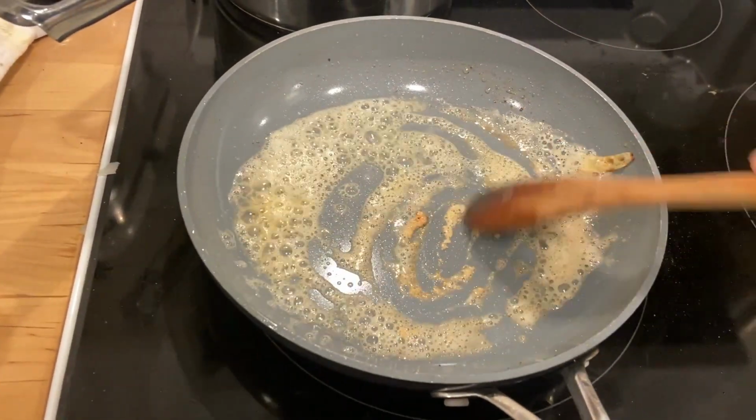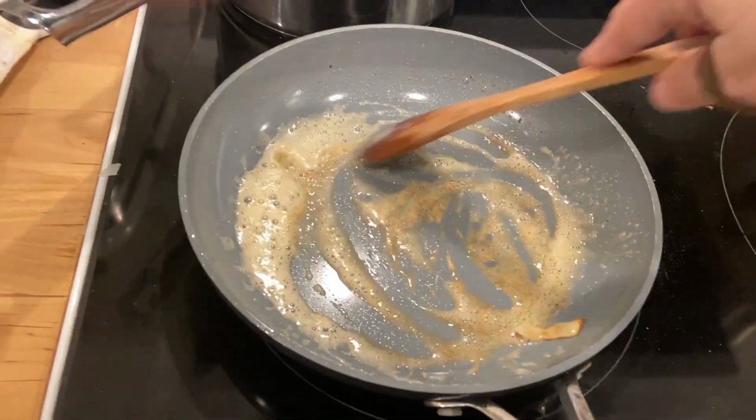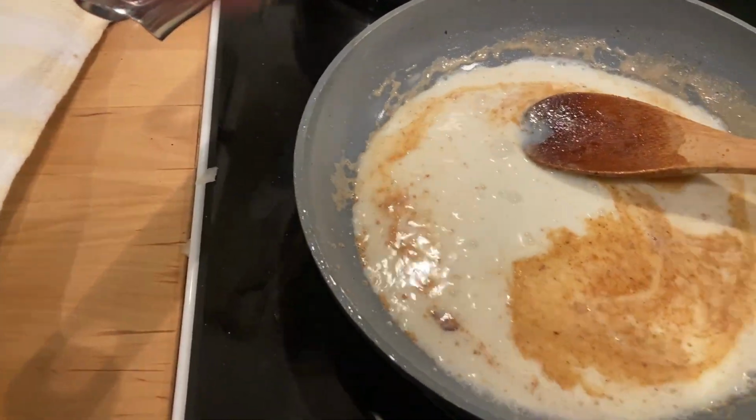And I also added some flour, but I don't think I showed that to you on camera. And then I went ahead and added some milk, just enough to get it the right thickness. I don't like it really thick, so I kind of put a little bit more milk in there. You could also use cream or even canned milk if you'd like.